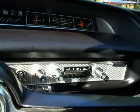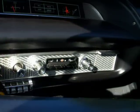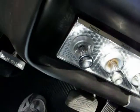Turn the key, fires right up. Now this car is equipped with an AM, one speaker in the front radio. All the heater controls do function properly. Wipers as well, washers, everything. This is a power brake car, you see on the pedal originally, and also a power steering car.